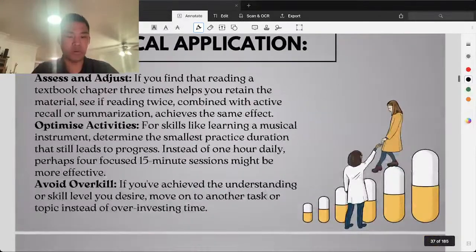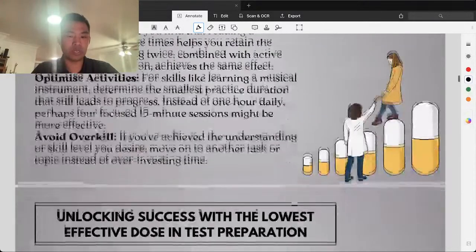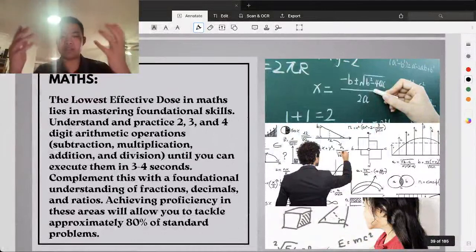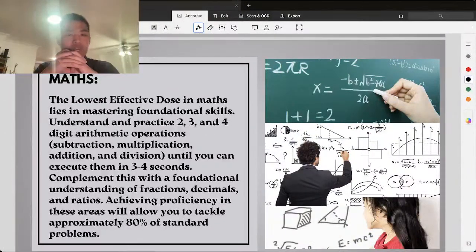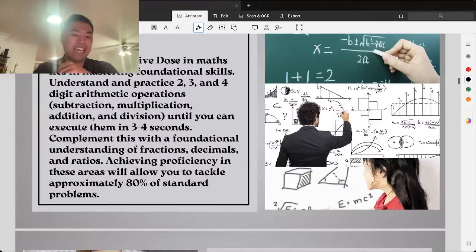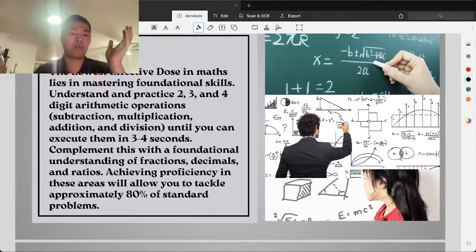Kind of similar to the 80-20 rule, but I'll give you guys a good example of how this applies to, again, the selective scholarship realm. So let's take, for example, maths. The lowest effective dose in maths lies in mastering foundational skills. So if you understand and practice to fluency 2-digit, 3-digit, 4-digit arithmetic operations like subtraction, multiplication, addition, division, until you can execute them within 3 to 4 seconds, and you complement this with a foundational understanding in fractions, decimals, and ratios, you will be basically able to do about 80% of most maths problems, okay?